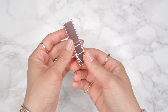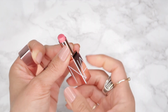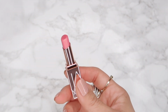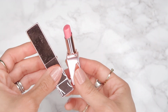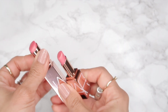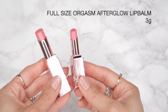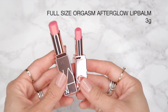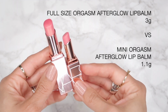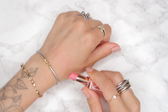Next up is the lip balm. This is the Orgasm Afterglow Lip Balm. It is hydrating. It has a subtle hint of color with the radiant finish of the universal flattering orgasm shade. If you guys have not checked out my 2019 orgasm video collection, swatches, all that stuff, I'm leaving it up here for you guys to click on and watch after this. In the full size, you are getting 3 grams of product versus the mini size, which is about 1.1 grams. So that is about a third of the size.